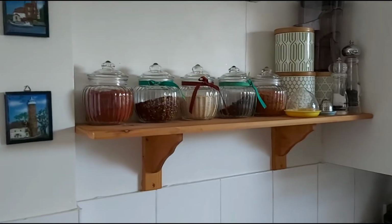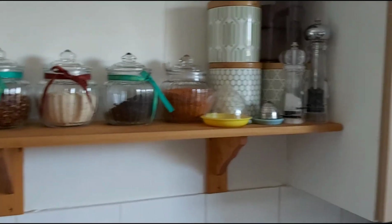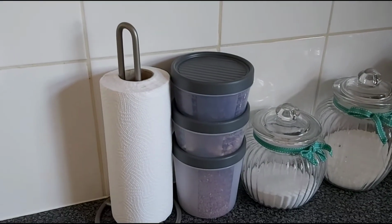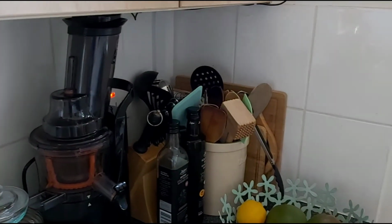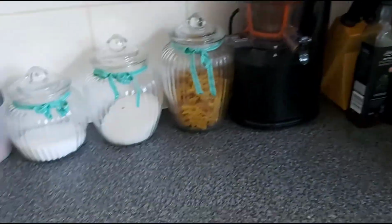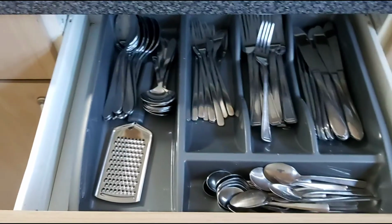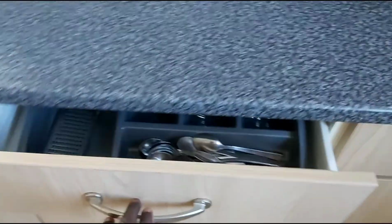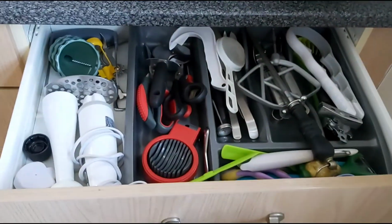I got some extra jars, into which I have transferred some of my spices, and I have managed to arrange my shelving nicely as well and put away some things. These containers are stackable, so they are good to be stacked together. And as I said, with the cutlery, they are all nicely arranged and put away, as are the other drawers for the other extras that I use daily or every other day.